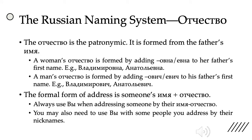The next name in the three-part naming system is the otchestvo, from the word otets, father. And in English, we call this a patronymic. And a patronymic is a name that is formed from the father's name. And specifically in Russian, it's formed from the imya. So we are familiar with this with Scandinavian and Viking traditions where we have Ericsson and names like that. Russian does exactly the same. And so we form the otchestvo by adding ovna or yevna to a woman's father's first name, or ovich or yevich to a man's father's first name.